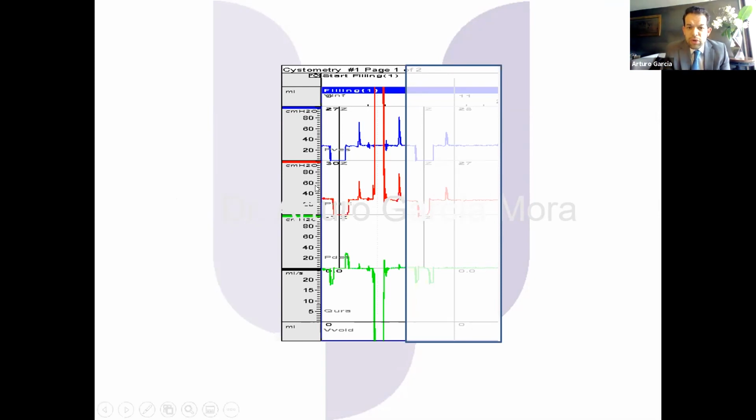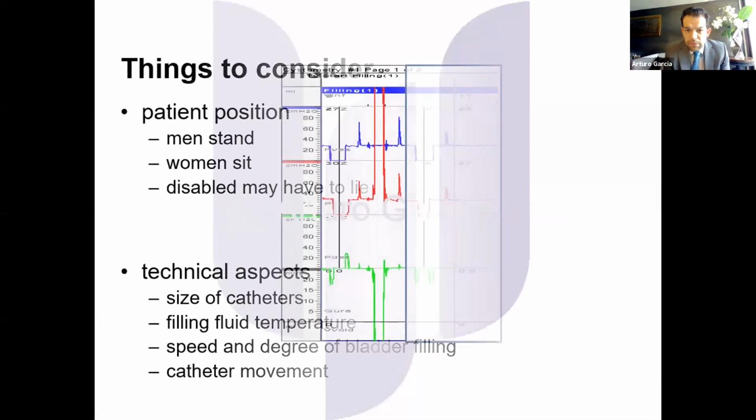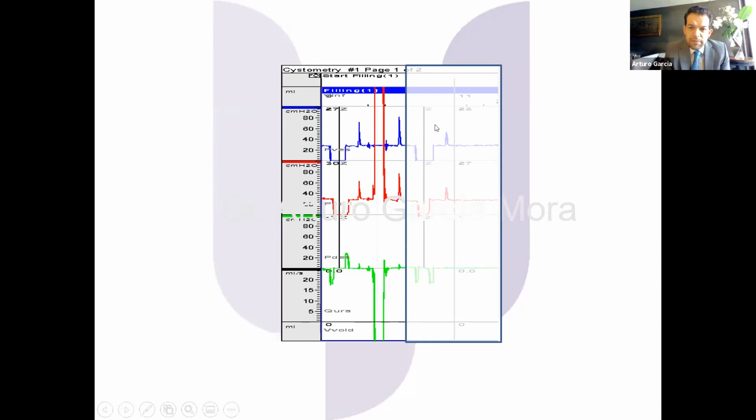So before we start recording, we need to put the lines in, flush the lines, then zero, then do a cuff test. As you can see here, I have a larger reading in the vesicle line than in the abdominal line, so I flushed the abdominal line again. I did another quality control, and now I have a good reading in both lines, a symmetrical cuff in both lines. And this is the moment I hit start on the machine. After this, the machine is going to be recording everything, and this is going to be shown in the printed test. So, sorry, this was supposed to be moving. From here to here, this is going to be seen in the printed test.